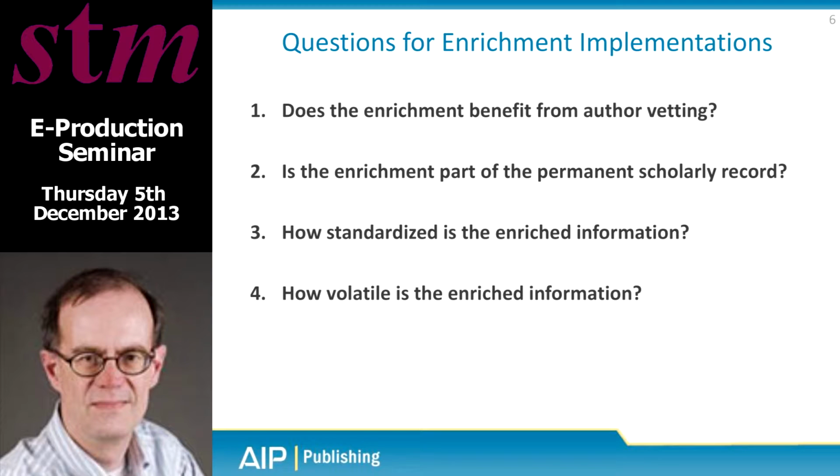But one of them was, is this enrichment something we as publisher add at the end, or is it something that we interact with the author? Does it benefit from author interaction or vetting? Is this enrichment, whatever it is, part of the permanent scholarly record, or is it merely an annotation layer?